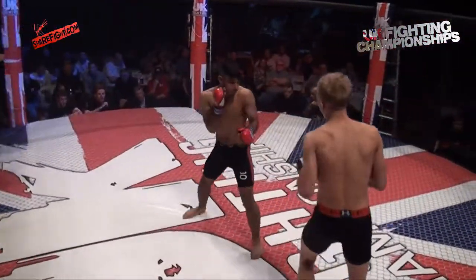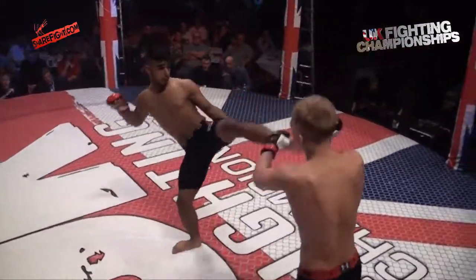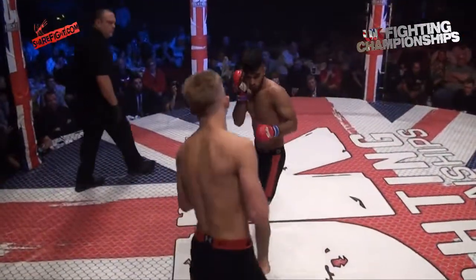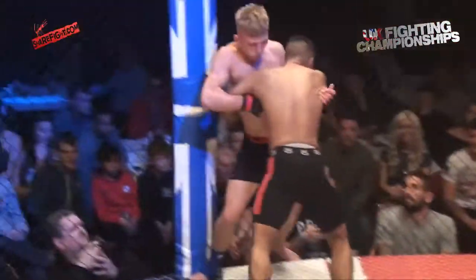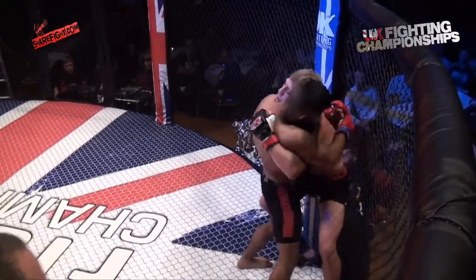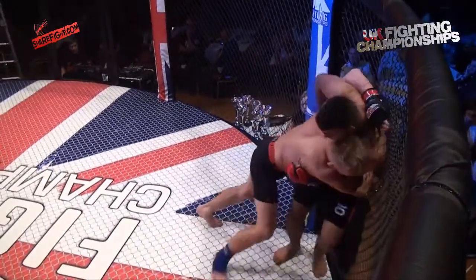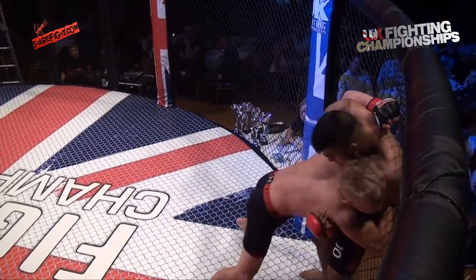Interesting bit of posturing there from Young. Constantly changing his level. Is he just making Abdul think about the takedown there? Yeah, the takedown feinting, you never know what's going to come. Maybe chop a right hand over the top then, but Choudhury calls the bluff, takes the clinch, but Young manages to turn him on the fence.